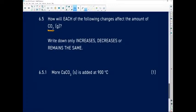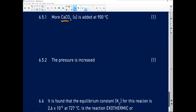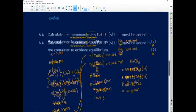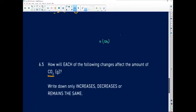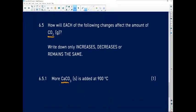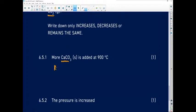So let's see what we're given. For 6.5.1, I am told if we were to add more CaCO3, calcium carbonate, what will happen? Let's go back to the reaction that we were given. So how will the system be affected if we add more and more and more of this? Remember, the temperature didn't change, right? How will it affect the amount of CO2? It will actually just remain the same.